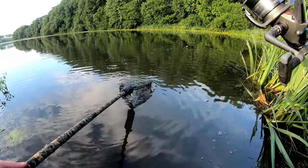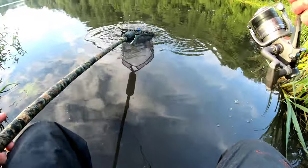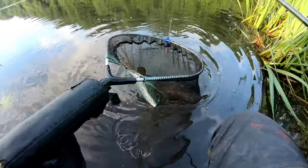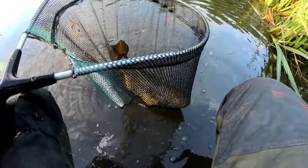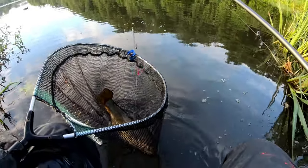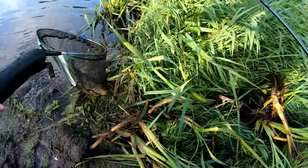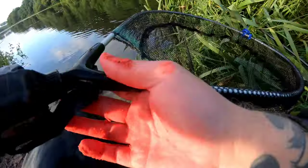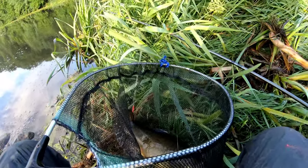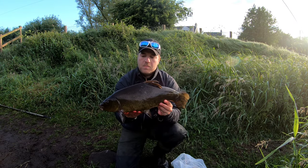Just as the sun's coming up. There we go. Oh, get in. Yeah, hooked on the bottom fin, but another fair lump of a fish all the same. That fish is definitely bigger than the first one, I think. Alright, we'll get it in the scales and see where it goes. There you have it, folks. The biggest one today.